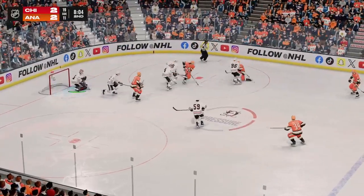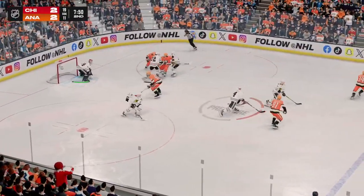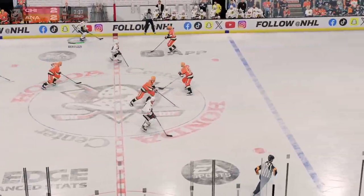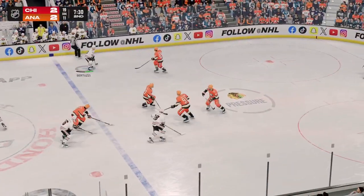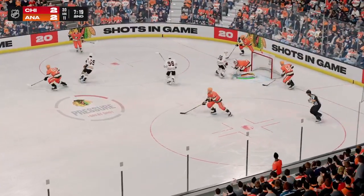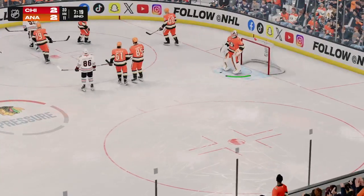Shot blocked in front. And a stick in the lane ends that threat. Puck grabbed by Vlasic. Taken along the wall by Bertuzzi. Steps inside the attacking zone down the left wing. Oh, what a great save by Gibson. Ref blows the whistle as the puck's covered up.